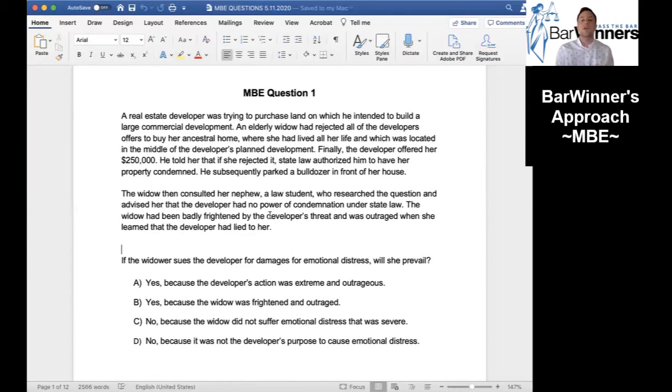Okay. So if we can say we have a plausible argument on both sides for both of these answer choices, how do we distinguish the two? How do we come to the best answer? I would use the answer that integrates both the law and facts from the question. Okay, so we're getting back to the subjectivity part of this, but let's look at the actual wording and technical part of this question. If the widower sues the developer for damages for emotional distress, will she prevail? So that's it. Will she win? One says yes, one says no, right? A says yes, C says no. With me so far?